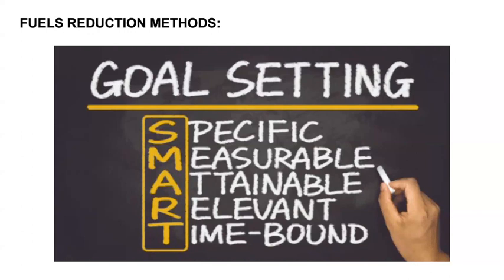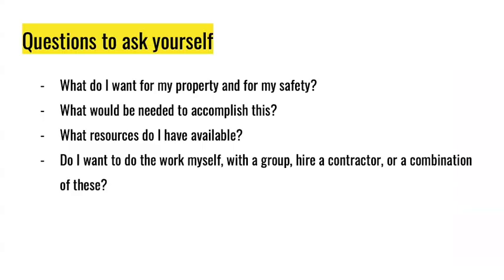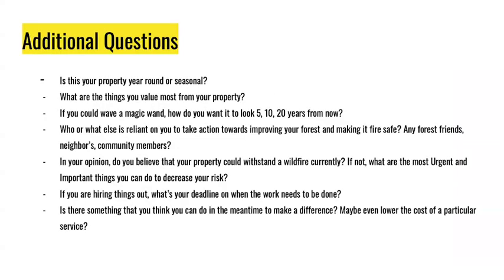These are all questions that we will recommend you start with. If you write down the answers, it's nice to be able to revert back to these questions and make sure that whatever you're doing stays in alignment with your values and goals, starting with what's most urgent and important. Oh yeah, here's all the questions.